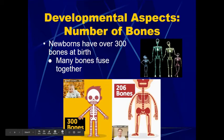Number of bones. So we know as an adult, we have about 206 bones. Newborns have over 300. And that's because if we count all of the different individual bones, we're going to see many more. And then we know that we have bones that fuse over time. And so then that will cause the count to be less in an adult.